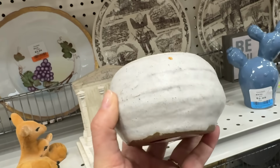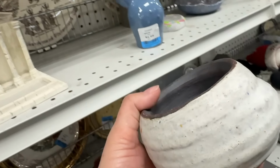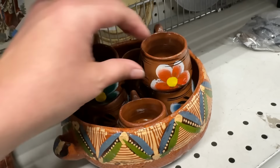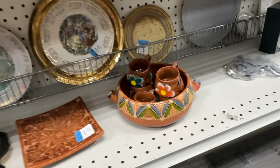I'm doing good on pottery. I like this one too. It's a little wonky, neutral, good one to mix and match. And then look at this beautiful Mexican pottery set. Little dish with all the cups. They're so cute. All of this is hand painted. Oh, I'm gonna leave that though, but I love it.